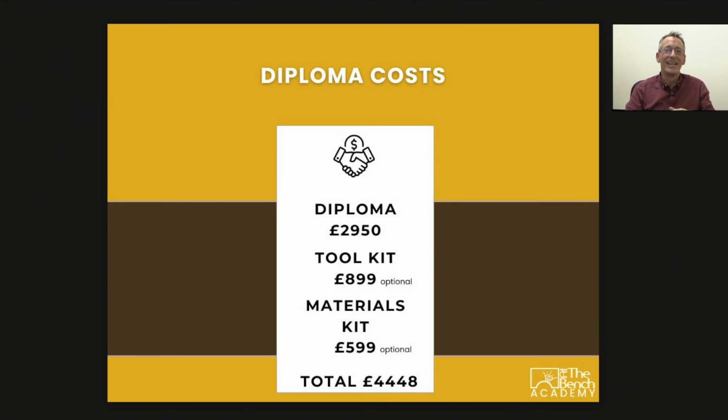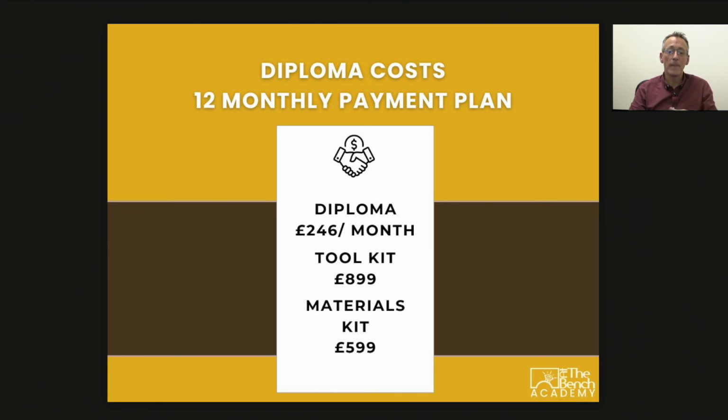Sorry. The total cost then is £4,448. As I said, you don't have to buy it all in one go. The diploma is £2,950, and the toolkits and the material kits are optional. We do have a 12 monthly payment plan as well. That is going to be ending in July, because we need you to pay for the diploma before the diploma ends.